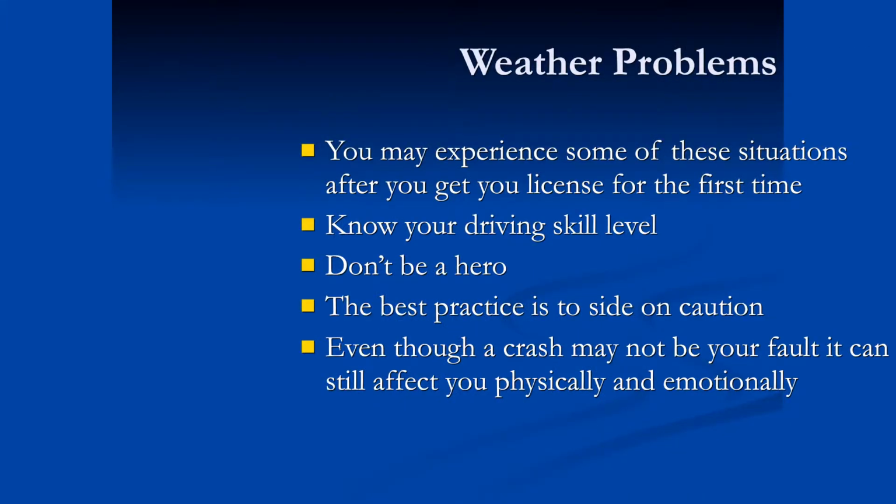So the last thing here, you may experience some of the things that we talked about tonight after you get your license for the first time. So we're not going to be able to practice everything. So know what your skill level is when you drive in some of these bad situations. Don't be a hero. If you don't have to drive, don't drive. Get a little bit of experience, 10, 15 minutes. Don't think that you're going to be able to handle an hour of driving in a snowstorm. But driving for 10, 15 minutes, someplace on a back road is good experience. And you should try to get that.